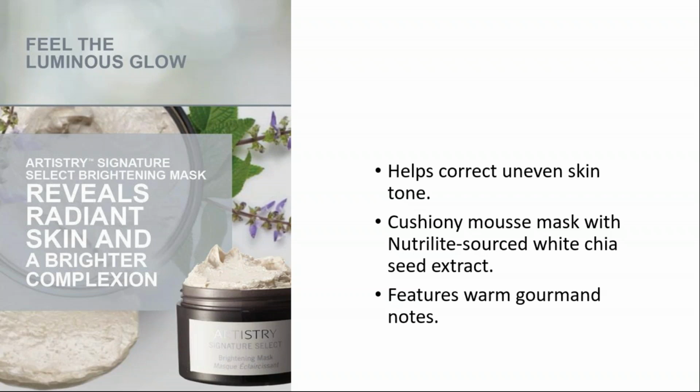So natural loofah grains and jojoba beads gently care for the skin with an exfoliating and refinishing action that imparts a visibly brighter appearance. So the formula also includes Nutrilite-sourced white chia seed extract, created from seeds that are grown and hand-picked on Nutrilite farms, then extracted through a state-of-the-art process.